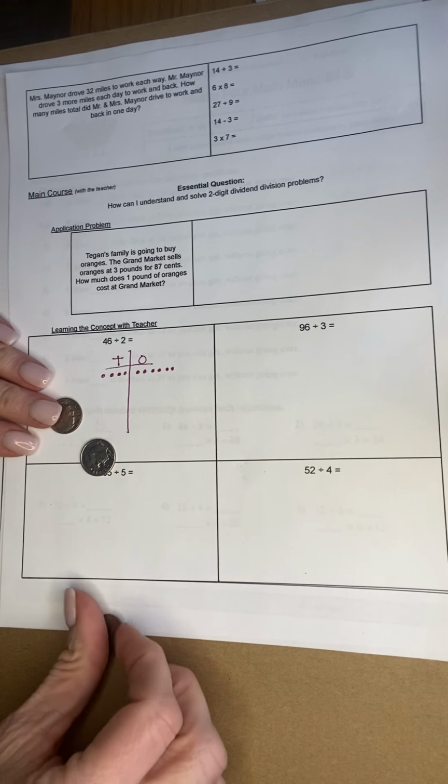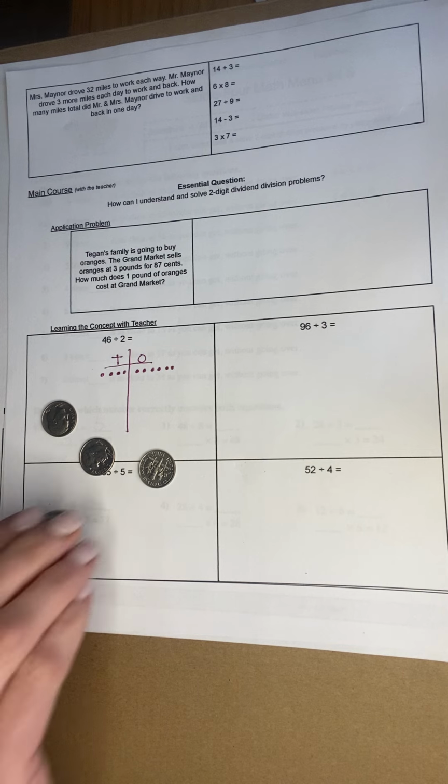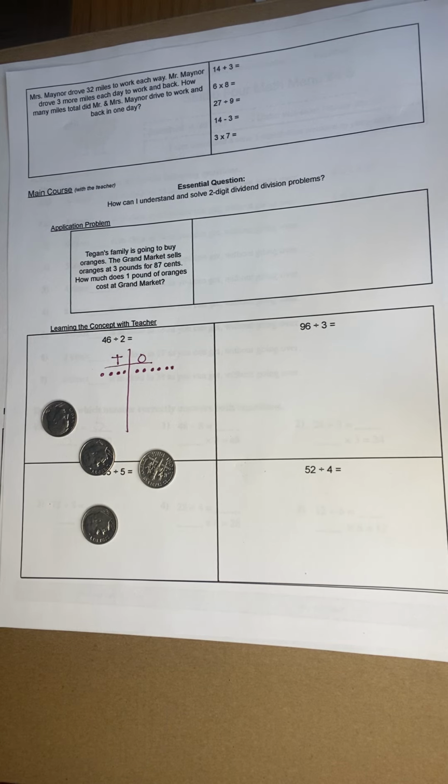Let me make sure you guys can see all this. Yep. And by the way, money is disgusting and gross. I had to dig this out of my car. Ugh, it was cold out there.